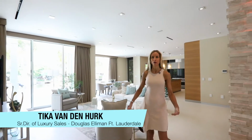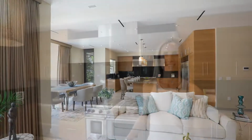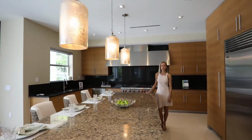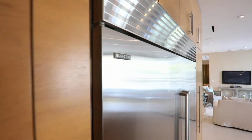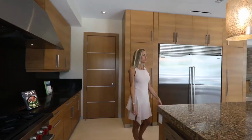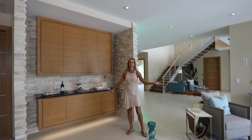Welcome to 421 Lido Drive. The kitchen features custom walnut cabinetry from Canada, a 6-burner Wolf gas stove, a double side-by-side Subzero refrigerator and freezer, a handicap accessible microwave oven, a bar fridge, and a walk-in pantry. This is the bar open to the family room.